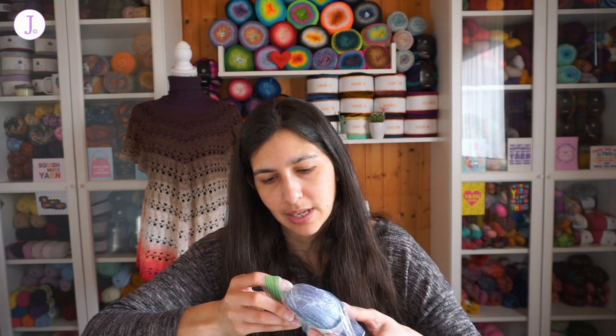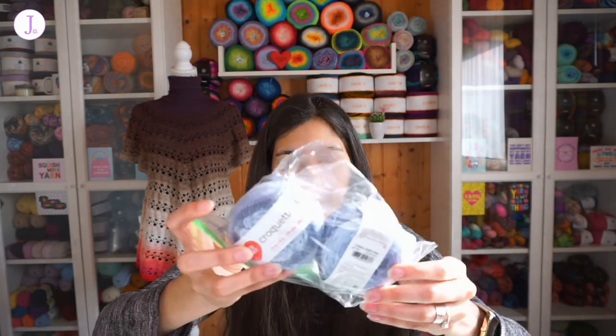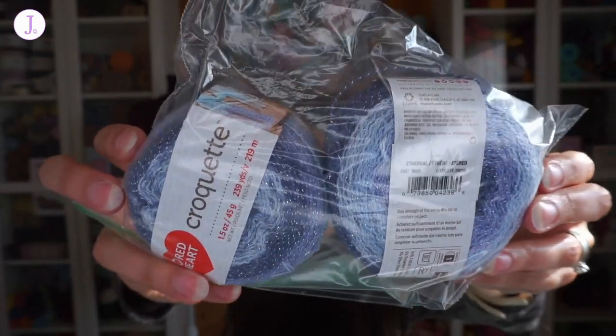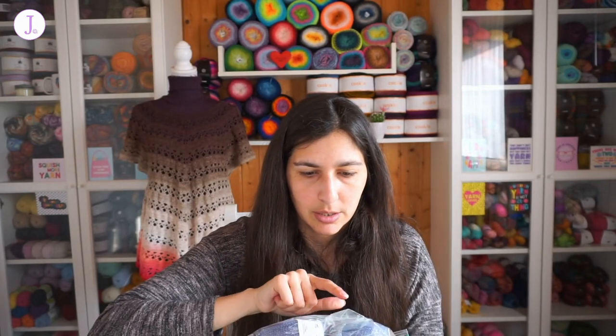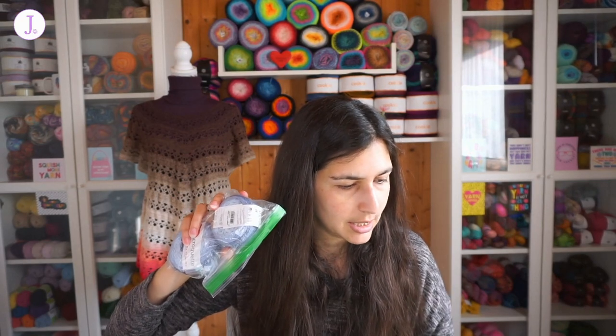Croquette. Red Hot Croquette. 92% cotton, 5% polyester, 3% other fibers, which I guess is that metallic strand. They are shiny. Look at this. There are two of these beautiful blues, and two more of these beautiful blues. So four of them with 2, 4, 6, 8. So 800 meters, 880 meters. Yeah, I can make a shawl out of these four.